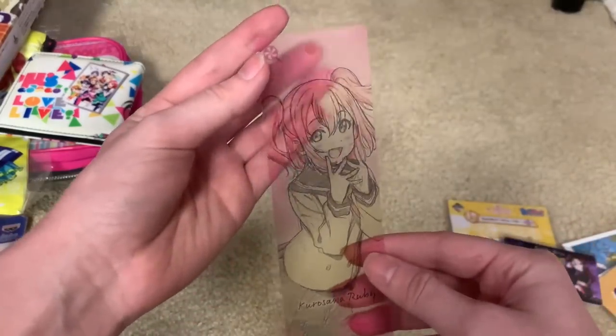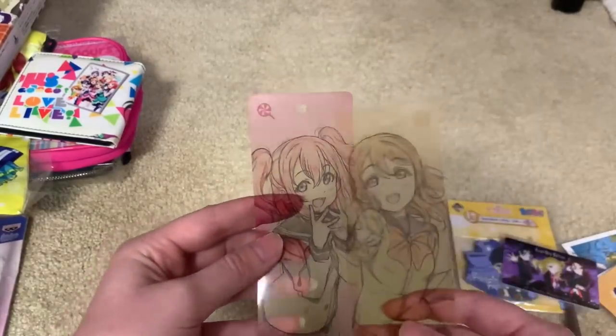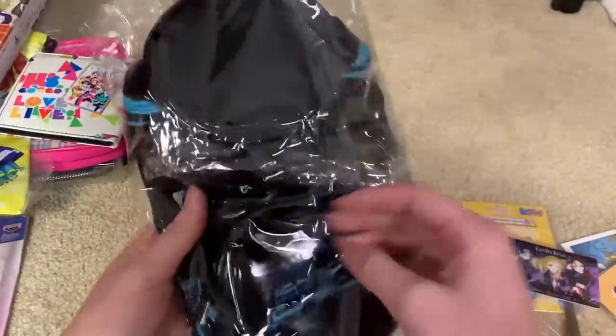And then Ruby. Oh, my God. Cute. I wonder if there was Yo, too, and they kept it. Who knows? But some of the best merch was in the lot, like, that you could possibly get, so who knows.